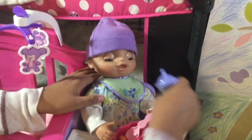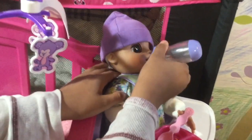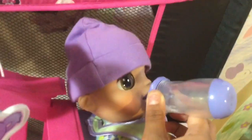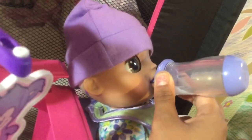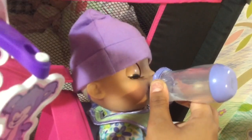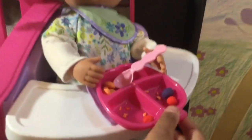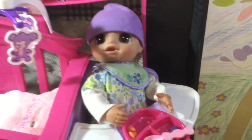Let's finish up with drinking your baba. I have to burp you soon. Looks like you also finished most of your foods. You left some crumbs in there. That's a really cute apple plate. I know you like apples. We can have some later.